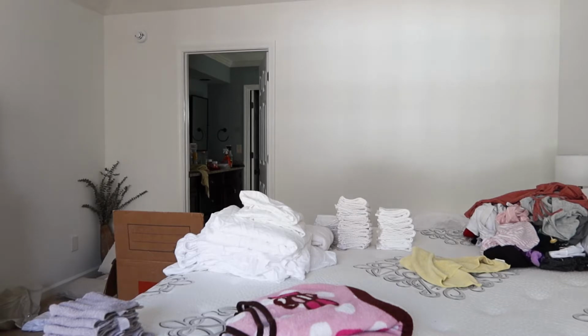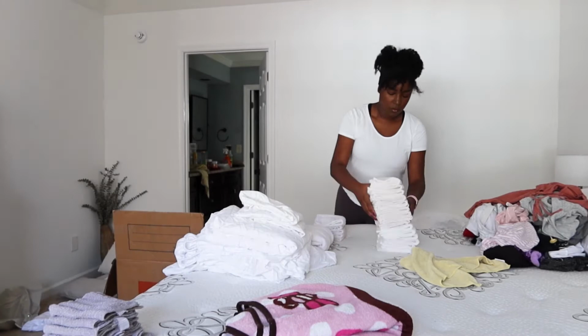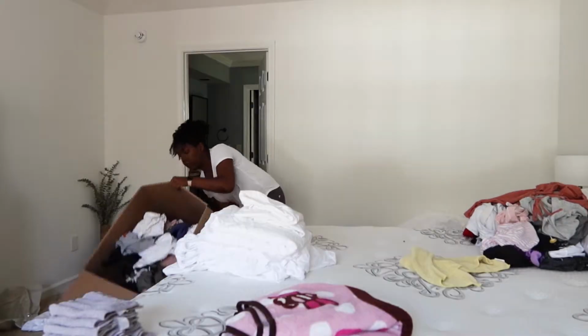Might be easier. Next, I'm tackling the final box of clothes that I had in our room since November. Better late than never, I guess.